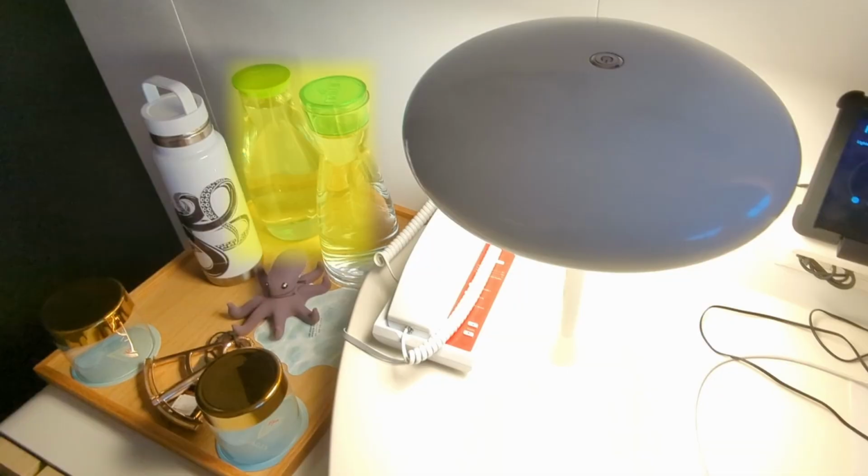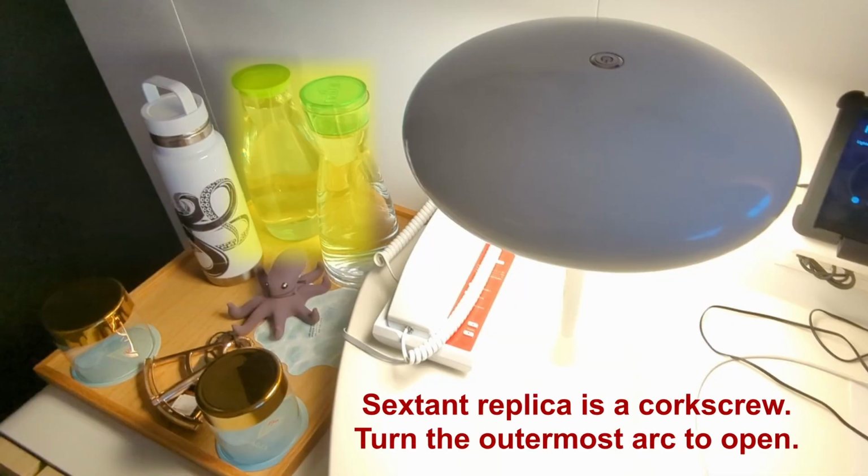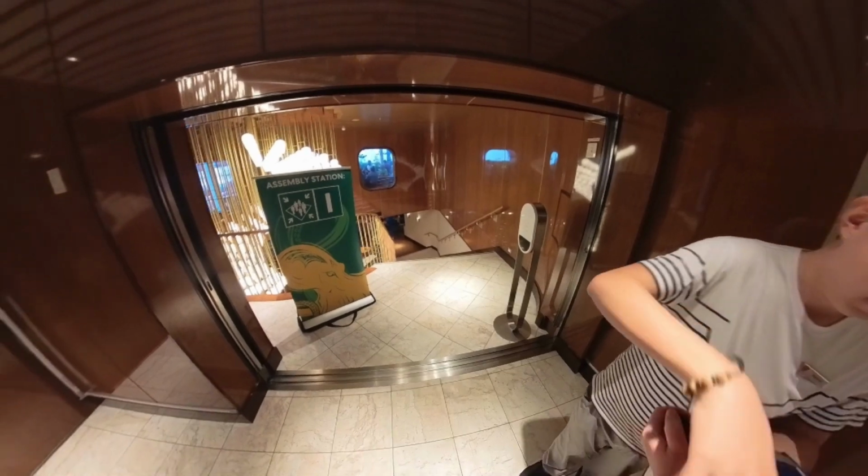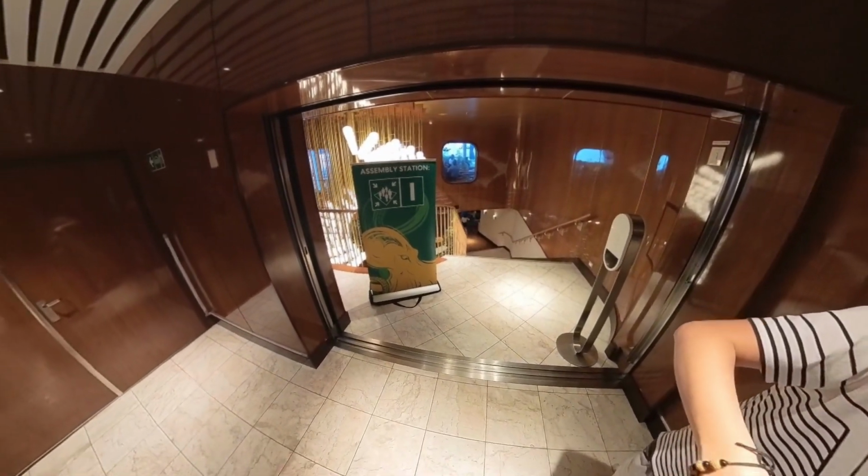Number six, the cabinet under the desk in your cabin is a refrigerator. That isn't apparently obvious to a lot of people. Carafes of still water are included in your cabin, but if you'd like, you can also request a carafe of sparkling water.